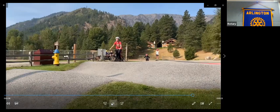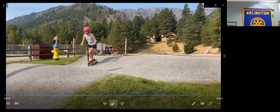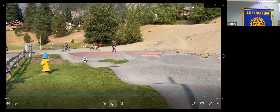Yeah, that's, at least in our area, that's been the hardest part. Getting the state and county. That little dude's funny. Ooh, you're good.